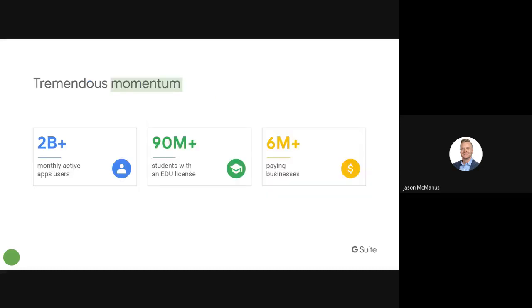This is tremendous momentum. It's important to note the incredible amount of momentum that we've seen with our customers. That being said, there are more than 2 billion users around the world using apps that comprise G Suite today. In addition, 90 million students. When you think of that number, think about the huge number, which is a direct link to opportunity here. All these kids are going to be expected to use the same applications that they all know and love, and especially to collaborate in the cloud. There are also 6 million businesses relying on G Suite to drive their business forward.